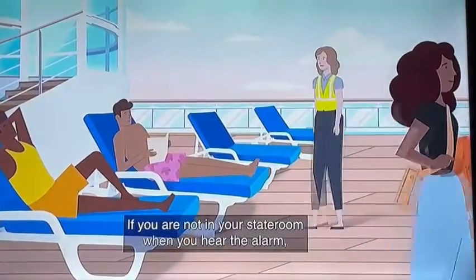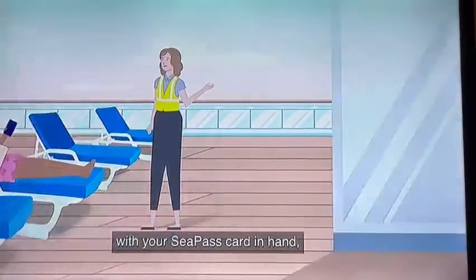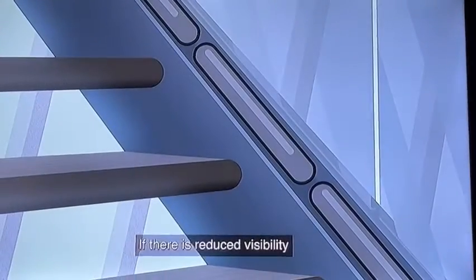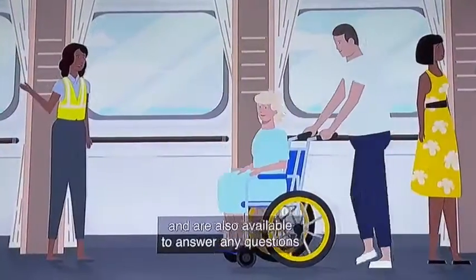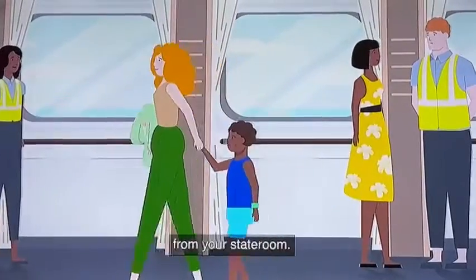If you are not in your stateroom when you hear the alarm, go directly to your assembly station with your SeaPass card in hand, using the stairs, not the elevators. If there is reduced visibility in the corridors and stairways, lighting along the floor will direct you to the nearest exit. Crew members will guide you to your station and are also available to answer any questions or to retrieve any essential medications from your stateroom.